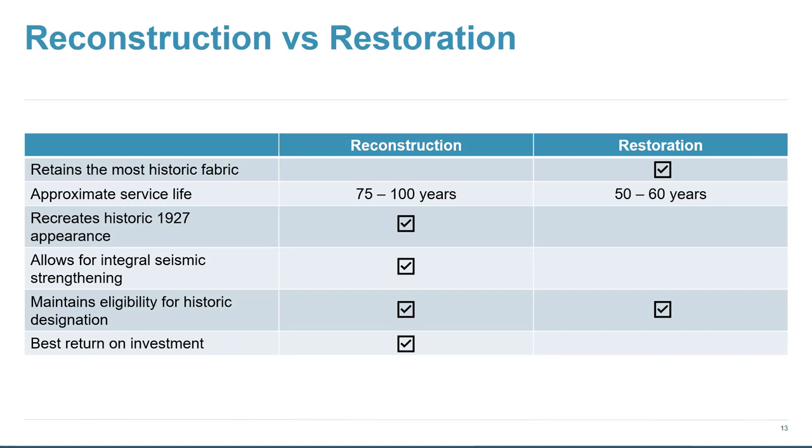In restoration, this would be hampered by adding all of the stuff that we need to add to the exterior of the structure. In reconstruction, all of the seismic and structural retrofitting that would be required could be incorporated into modern materials and methods, and that would be in the structure, which would allow us to retain the historic appearance of the bridge. That kind of goes into the second point: it allows for integral seismic strengthening. That would only give you reconstruction.